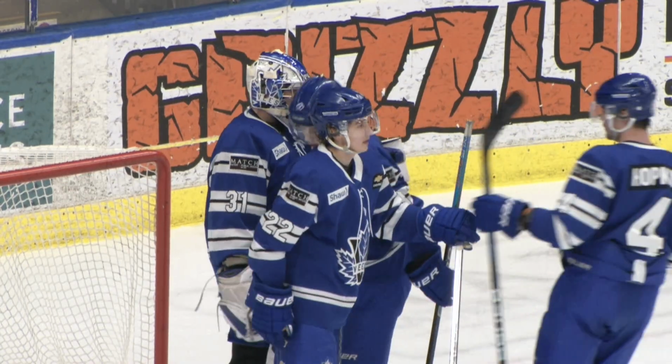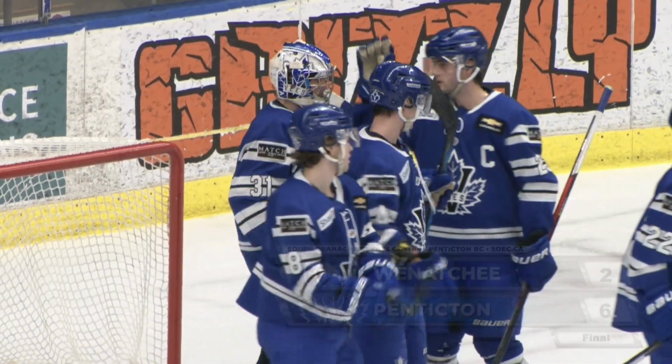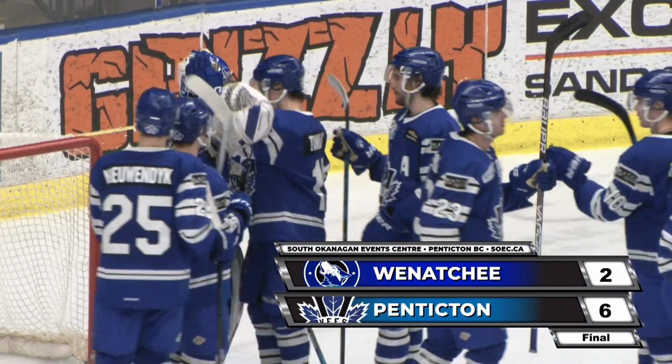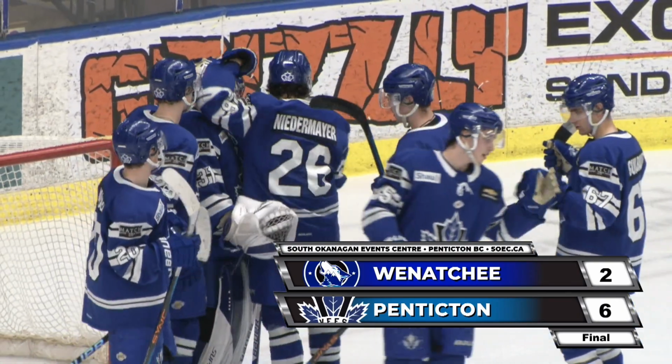Vees pick up win number 40. 6-2 win over Wenatchee Wild. The Vees have won 5 straight, and they're still perfect at home in front of 3,100 fans on a Friday night.